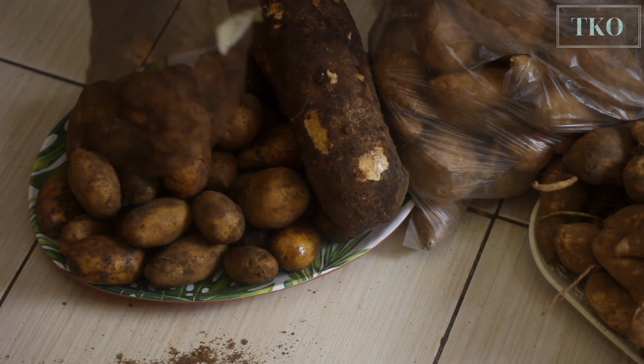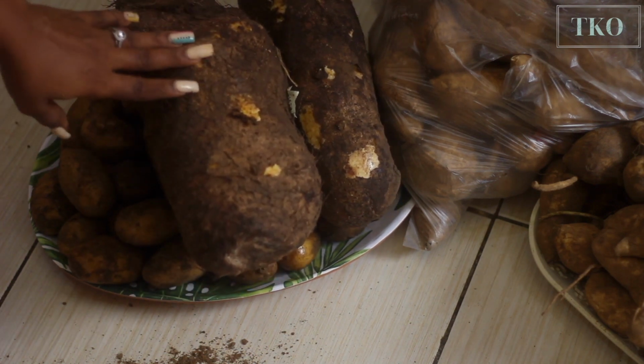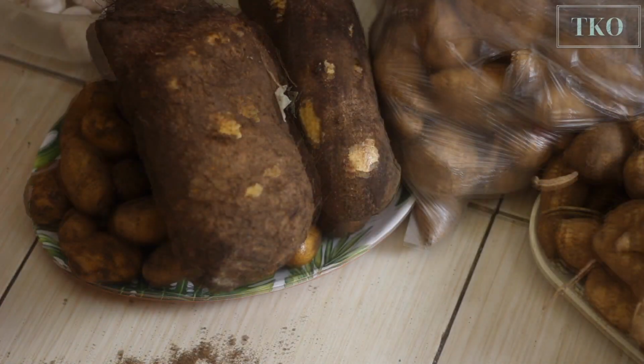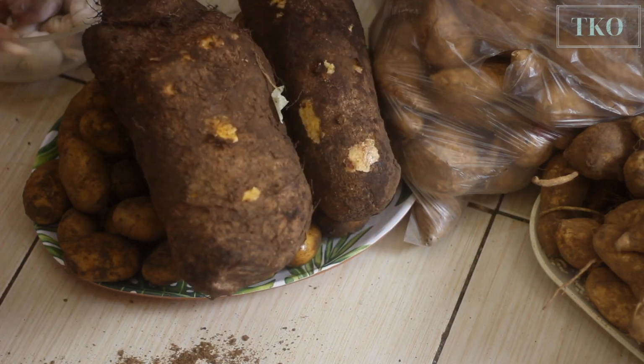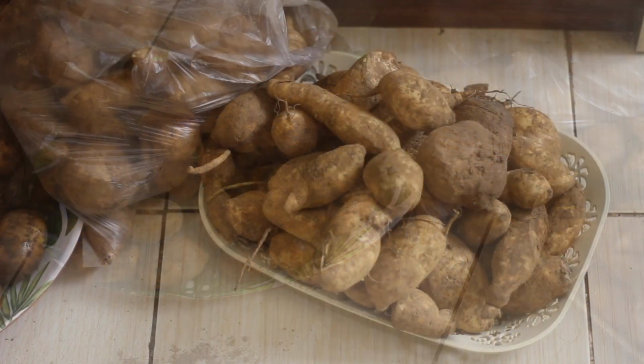And I felt like it was a fair price, because around my area you would typically get yam for like 1,800 to 2,000, although it would be bigger than this. But I prefer them smaller, so I don't get to open them and keep them open for a long period of time. That's basically everything that was in that big bag. So my garlic, my ginger, my yams, my sweet potatoes, and my Irish potatoes.